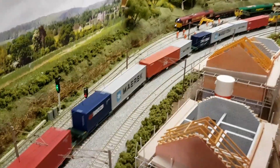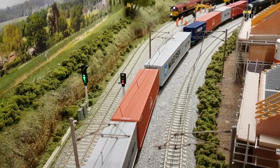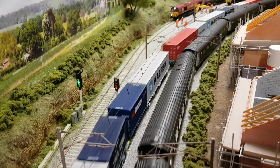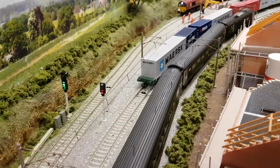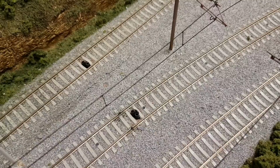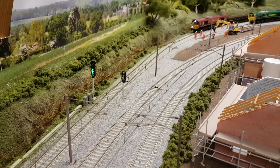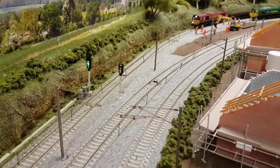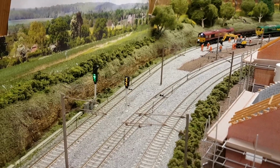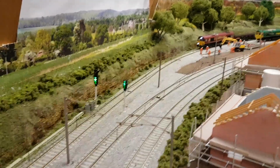Another one since the last update is my automatic signals. They run completely automatically off, I think, laser sensors in the track just behind the signal. We'll have a quick look at that. So you can see the two sensors there. As the train passes over, it changes the signal and they go through a cycle. I think they were Heathcote Electronics 4-aspect signals, and I've got them set so they'll change back to green just before the next train arrives, although that one seems to have gone pretty quick.